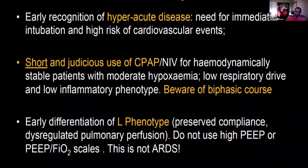The next thing is, you look at the lung mechanics, recruitability and the compliance. That can tell you what kind of patient you are seeing, and you can decide the kind of ventilator setting you want for these patients.